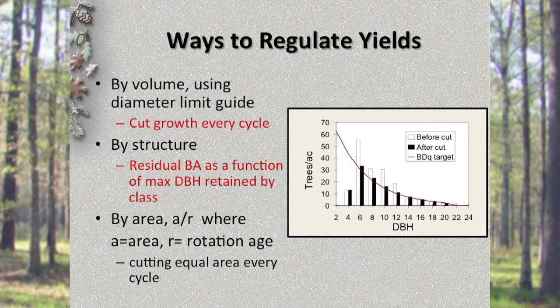Now the graph that's shown on the right indicates what we look at for an uneven aged management. You have an inverse J-shaped curve where you have a lot of very small trees, and as the trees get bigger in size, you have fewer and fewer and fewer of them. And the line that you see is the target residual basal area as a function of the maximum diameter to be retained in each diameter class. And so you would try to cut that volume growth in each diameter class every cutting cycle.